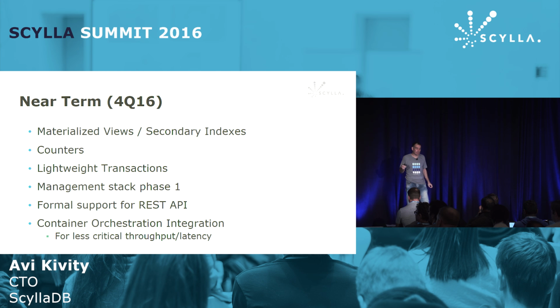We will also add counters, lightweight transactions, and a management stack. We're dividing that into two phases. The first phase will be a simplified stack. You've already seen some of the monitoring. We will also add operations. We will introduce formal support for the REST API. I will talk a little about that in another slide. And the container orchestration integration used for Docker and containers.